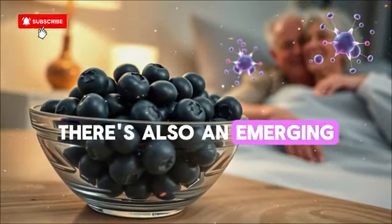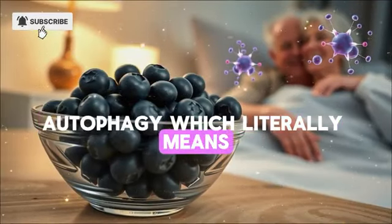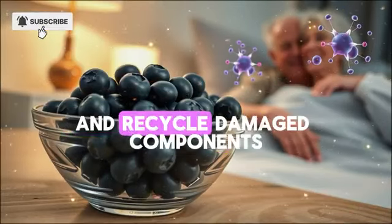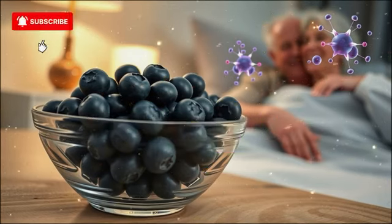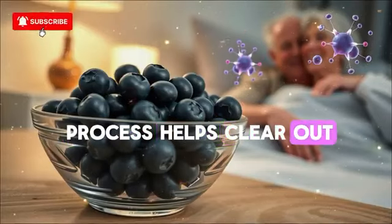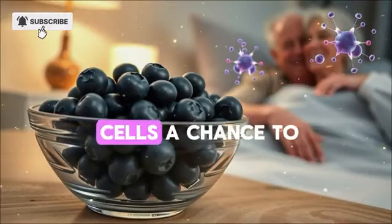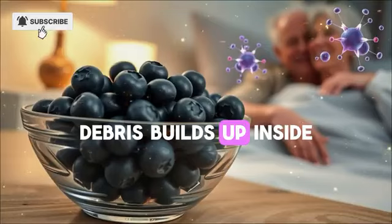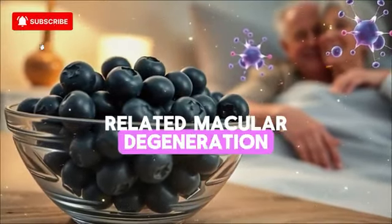There's also an emerging area of research on what scientists call autophagy, which literally means self-eating. It's the process by which your cells break down and recycle damaged components. Autophagy ramps up when you're sleeping and fasting, two states that often overlap overnight. In the eyes, this process helps clear out dysfunctional proteins and damaged cellular structures, essentially giving your retinal cells a chance to start fresh. If autophagy doesn't happen properly, debris builds up inside the eye, which is a hallmark of diseases like age-related macular degeneration.